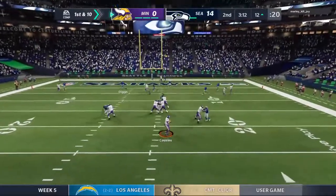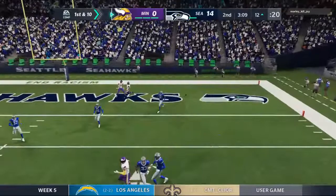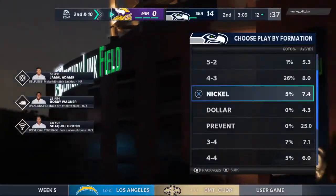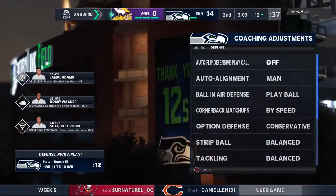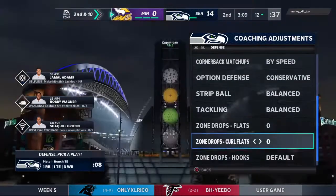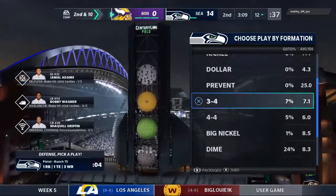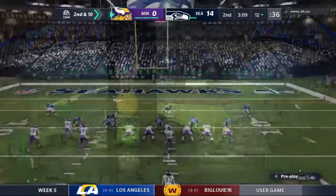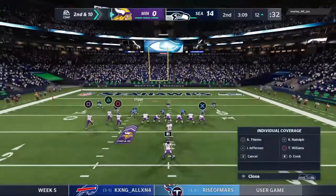Cousins to throw it. Flushed out right, and his throw's going to be incomplete. He was looking for Adam Thielen there. And that'll bring up 2nd down. The timing a bit off that time as that one falls to the ground. So now 2nd and 10 after the incompletion on first down.